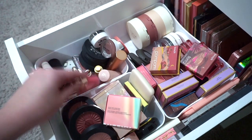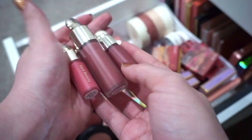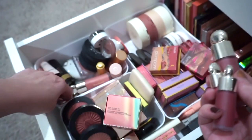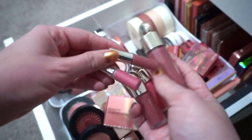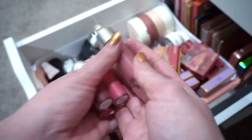I want to take the newer ones that came in the Rare Beauty set. And I think I actually also have a little sample that I think would be a good color for this time. Should I just take all of these? Maybe I will. We'll see what I end up using.